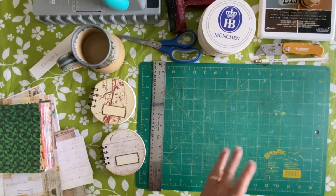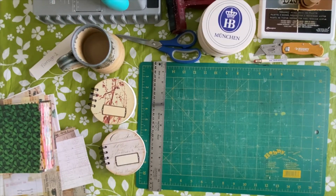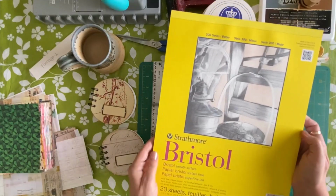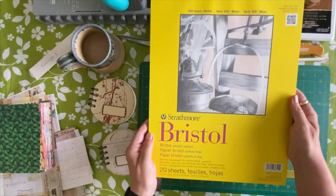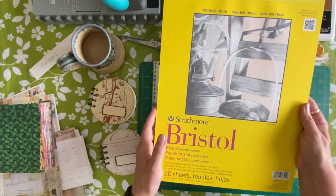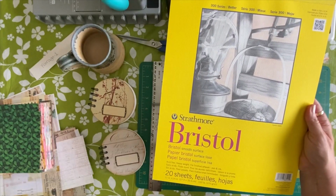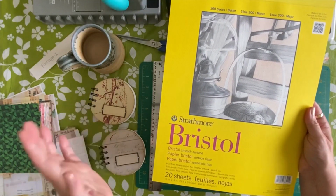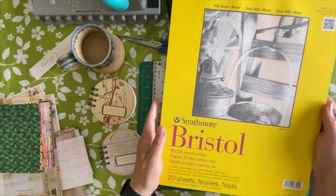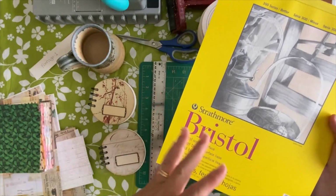And then I do have, and I do not know why, it must have been when I was Zentangling or something, but I have, don't know if you can see that very well, these Bristol pads, and I think I have 4 of these. I think I bought them when they were on for buy one, get one free, or buy one, get one 50% off, or something like that. And this is great for doing Zentangles or some sketching or drawing.